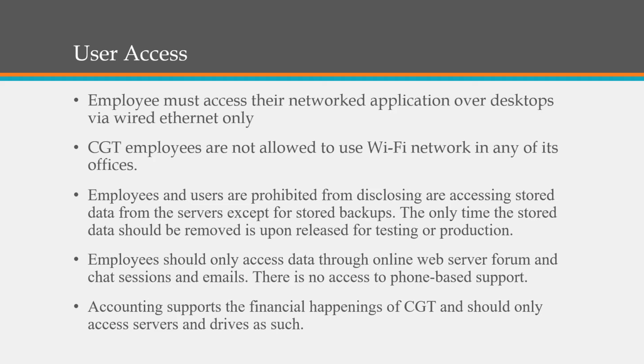And as it pertains to the virtual private network, only upper management are allowed to use the virtual private network, and it is only during business hours. In addition, there should be no BYO devices on property. They are restricted and they should not be on property. Employees can leave these devices in their personal vehicles or in their lockers, and can access these devices during their break period.